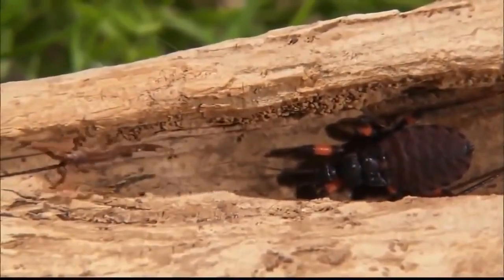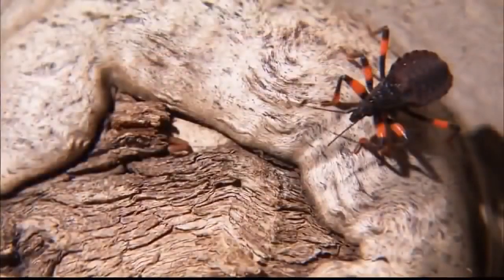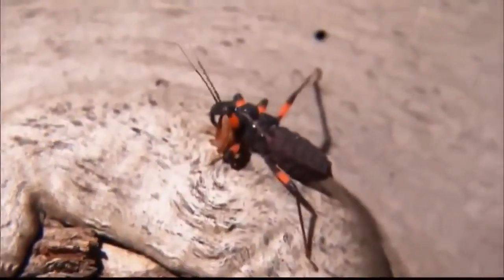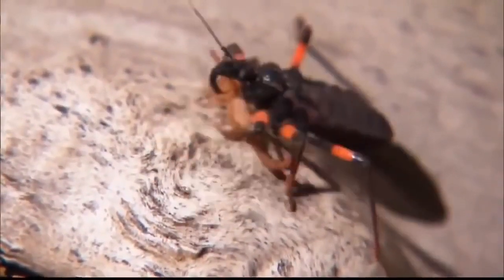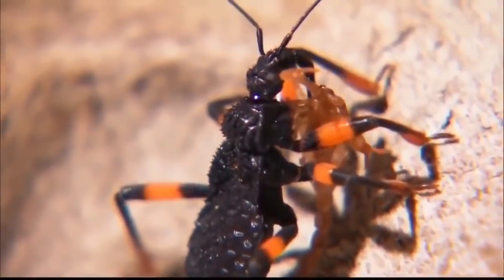An assassin bug is a predator with the skill of a seasoned hitman. A young scorpion, new to the ways of the world, naively walks into the arms of this killer. With speed and precision, the assassin bug injects its victim with a lethal toxin that rapidly dissolves tissue.